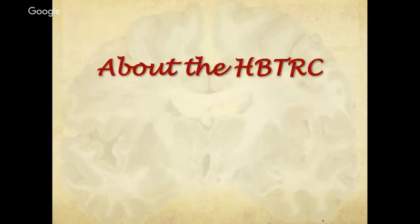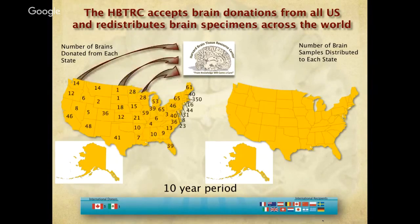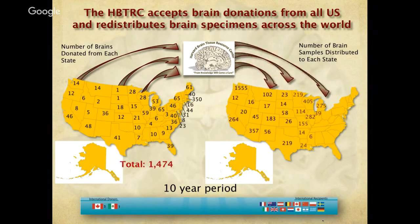A little bit more about the Harvard Brain Tissue Resource Center. As I mentioned, we are able to accept brain donations from all over the country. This is, for instance, the number of brains that have been collected over a 10-year period from each state and arrived at our brain bank. And on the right, you see the number of samples that have been distributed to each state as well as internationally.